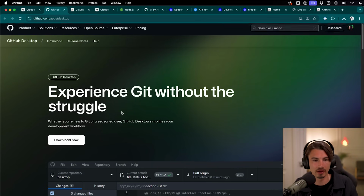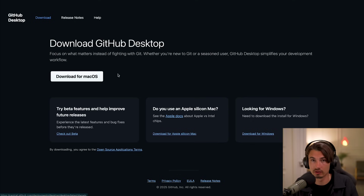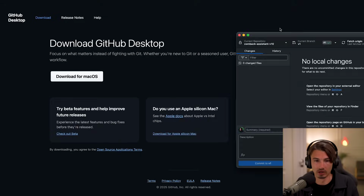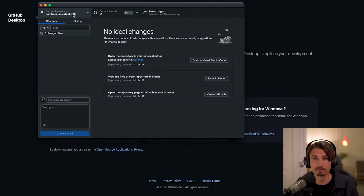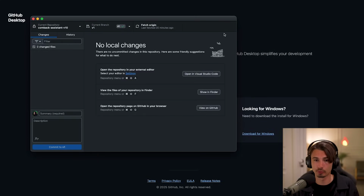Just under this URL, you go in here, you say download now. And when you download it, you just log in with the GitHub account that we created. And voila, you have this desktop application that we'll be working with in a second here. But you need this desktop app to make this process quite manageable if you follow my tutorial here.